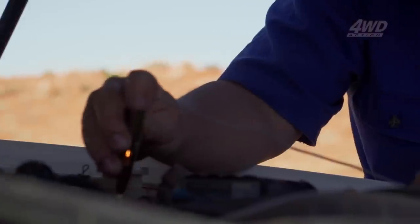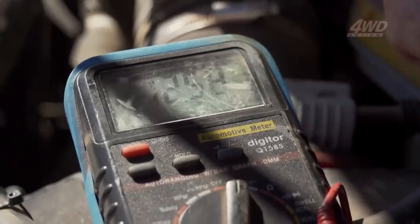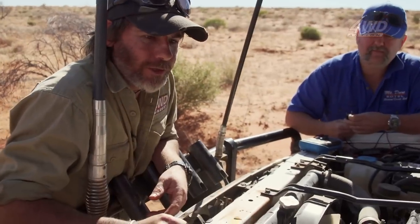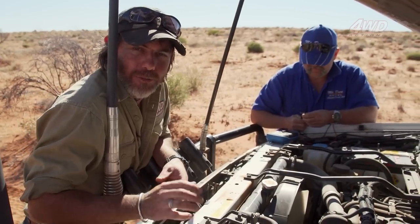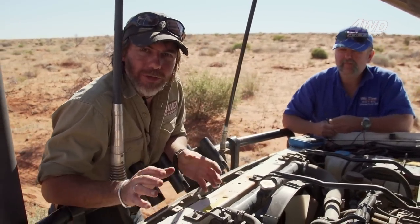So let's forget that for a second. Driving along this morning, I noticed I wasn't getting full charge to my two dual batteries. So I've checked the fuse. Everything seems to be okay. We've done a bit of a test here. Everything seems to be okay. What's actually happened is the camera crew last night, charging all their gear, have run my batteries down so flat that I'm unable to use my dual battery charging system just yet. We need to bring that charge back up. So we know what's going on. That's not a problem. We'll keep driving and everything will fix itself.